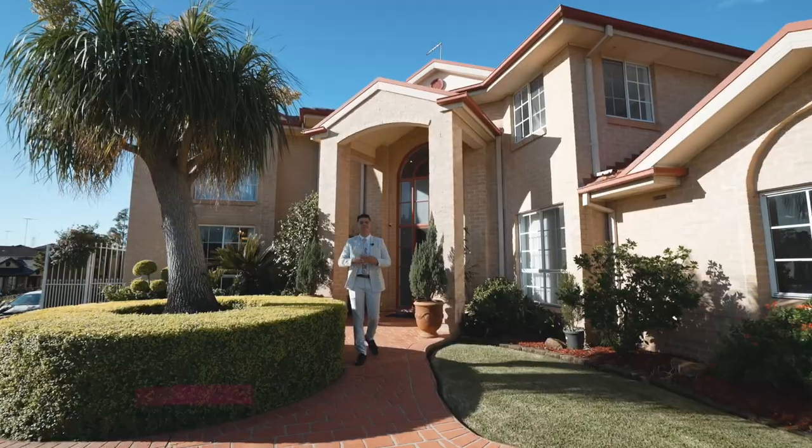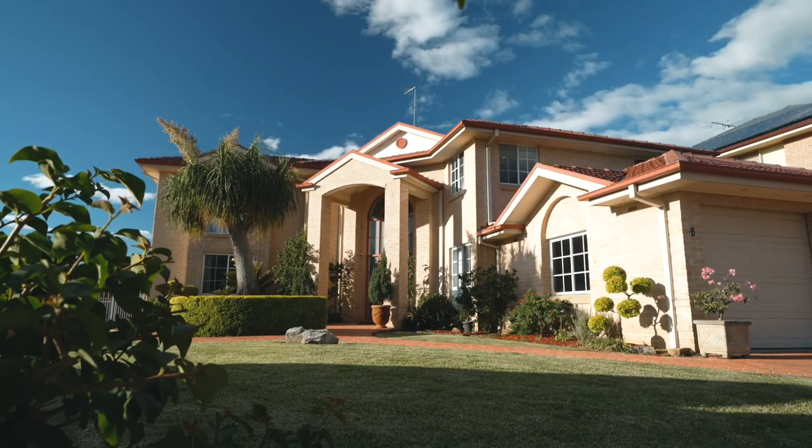Positioned in a prime location in the Blue Hills Estate, this is a Miravac home built in the 2000s.